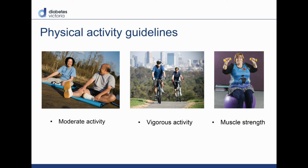As well as healthy eating, it is important to keep active. Physical activity is important for health and well-being, whether you have diabetes or not. We recommend you try to get around 2.5 to 5 hours of moderate intensity physical activity, or 1.25 to 2.5 hours of vigorous intensity physical activity each week. You may also like to try a combination of moderate and vigorous activity.